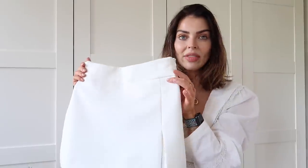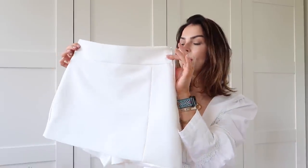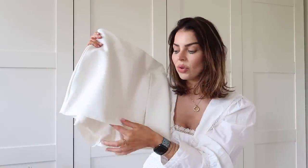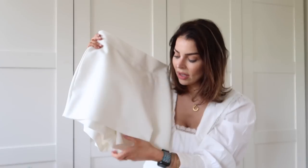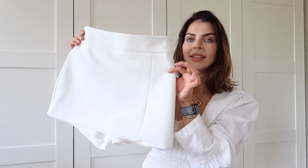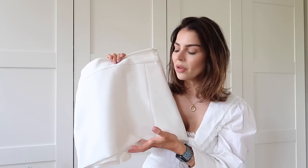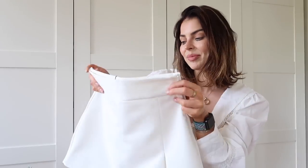I got a size small in these. I think if I'd gone for the medium they would have been too big, but they were a nice tight fit. They were $29.99, and for the price I think the quality on these is so good. They're such a nice thick heavy weighted cotton, and again really easy to dress up or down and just super summery. I really liked the outfits that I put together with these shorts. I think they're something that I'm just gonna wear a lot. So let me show you how I've styled these casually and dressy.